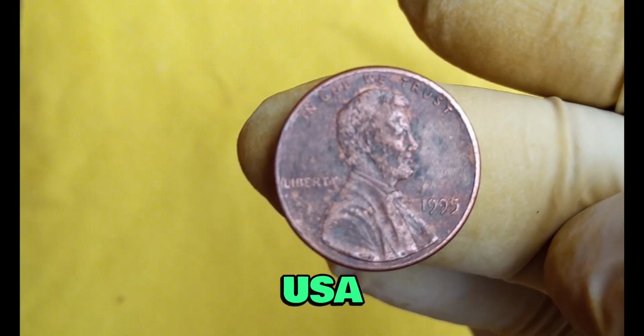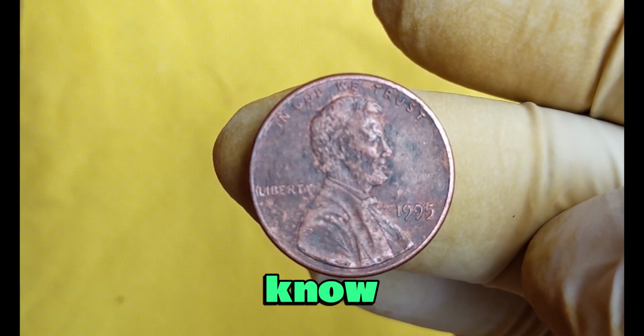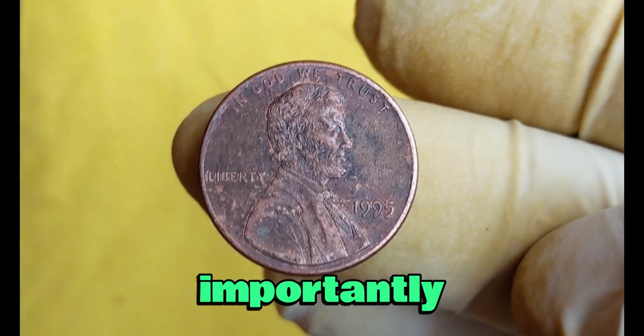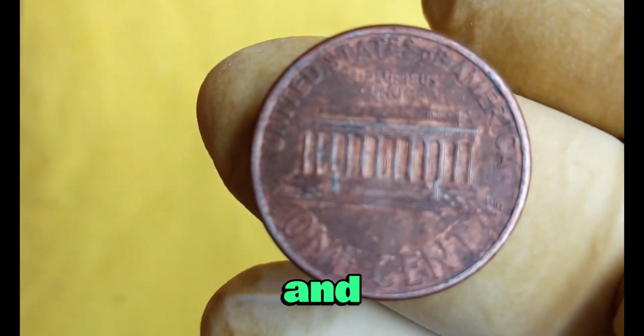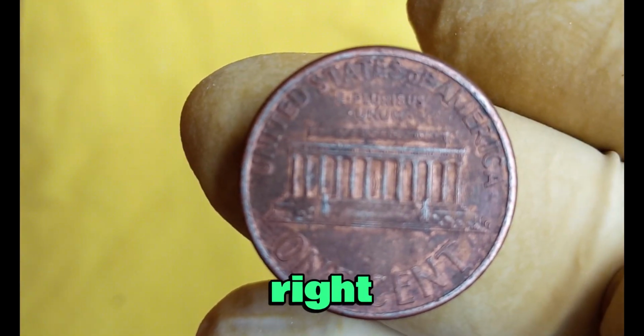Welcome back to USA Coin 1. Today, we're going to tell you everything you need to know: the history, the key features, the rare varieties, and most importantly, how you can tell if your 1995 penny is worth a fortune. So grab your magnifying glass and your coin jars, because your treasure hunt begins right now, right here on USA Coin 1.